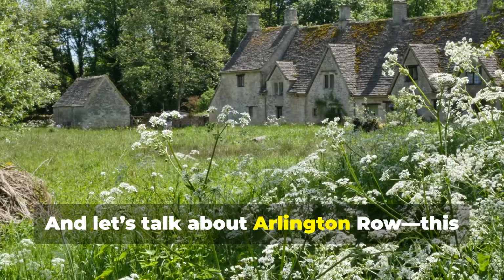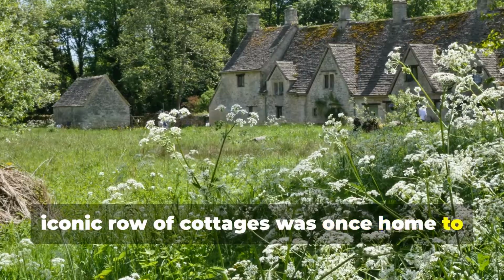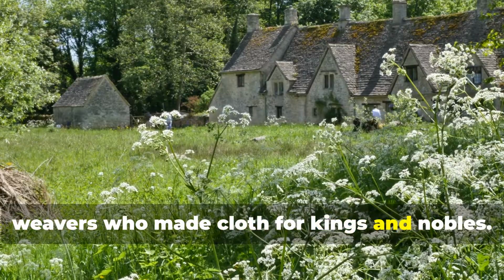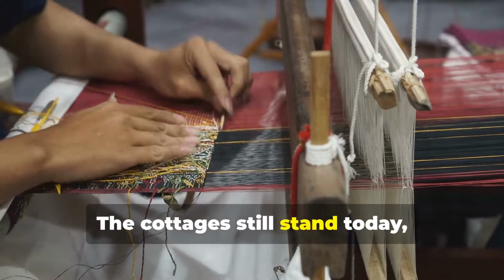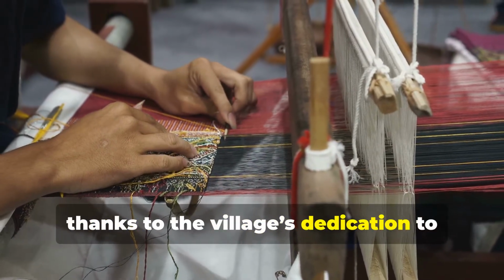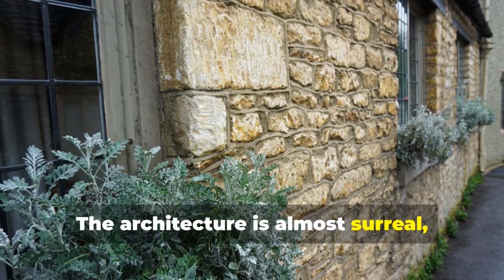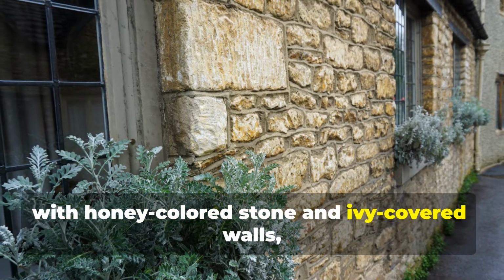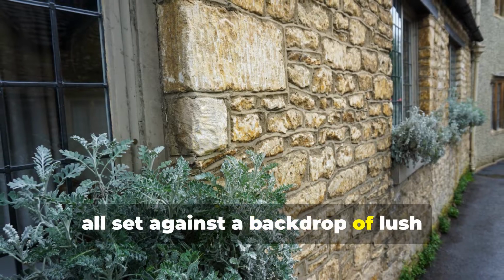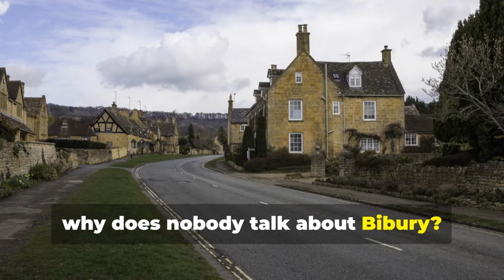And let's talk about Arlington Row. This iconic row of cottages was once home to weavers who made cloth for kings and nobles. The cottages still stand today exactly as they were centuries ago, thanks to the village's dedication to preserving its heritage. The architecture is almost surreal, with honey-colored stone and ivy-covered walls, all set against a backdrop of lush greenery and flowing water.